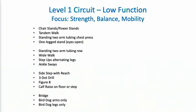Then we're going to go on to a standing 2-arm tubing row. Then we're going to do a wide walk, right? We did a skinny walk, tandem walk. Now we're going to do a wide walk. Straddle that log as wide as you can, Mrs. Jones. Then we're going to do step-ups, alternating legs. This could be lower body strength. It's definitely going to be cardiovascular. These might be the most stairs they've climbed in a long time. They're going to be gassed.